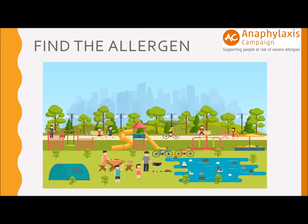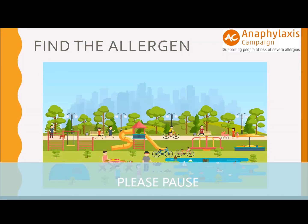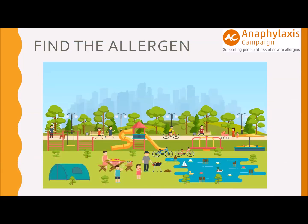So, an allergy is when the body reacts. The allergen is the thing that makes the body react. Can you spot three hidden possible allergens in this picture? Did you find them all? They are the dog, picnic, and trees. What this tells us is that for someone with allergies, they have to be careful when they go out. It takes a lot of planning on how they can keep themselves safe.